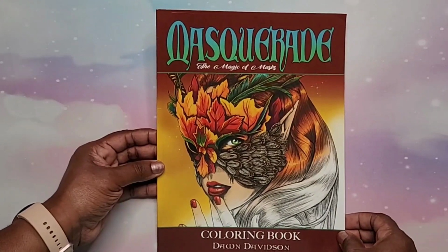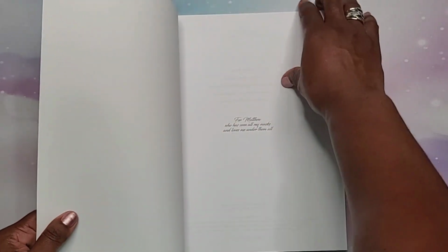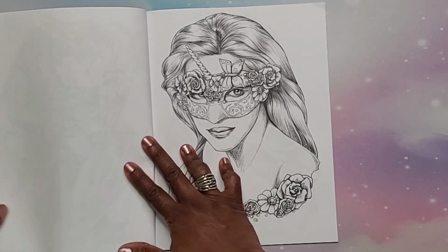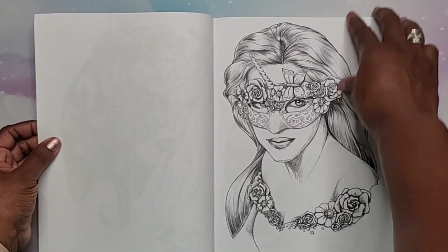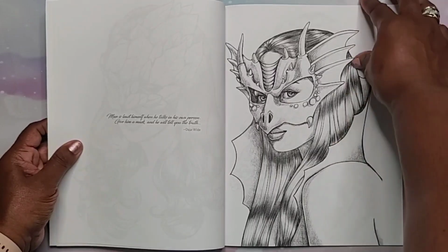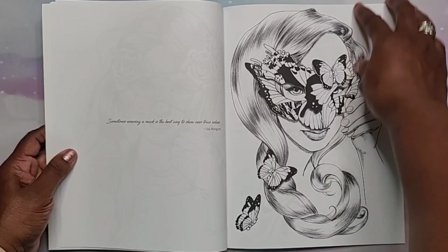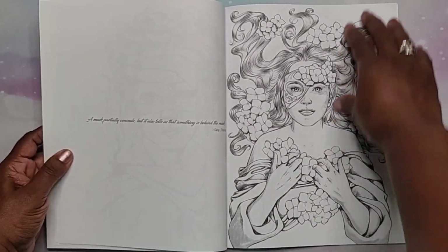Next, I have Masquerade by Don Davidson. This was also Happy Mail. Haven't colored in yet. It's on Amazon paper. And it's got great photos with masked faces. Very, very nice. I love the different masks. Gorgeous.